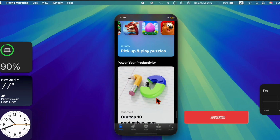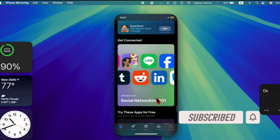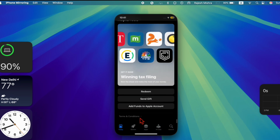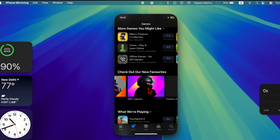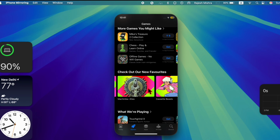I'm back again with yet another super handy guide. It's time to talk about the best tips and tricks to fix App Store not working on iPhone and iPad. So if you are experiencing issues with App Store not working on your iPhone, there are several troubleshooting steps you can try to resolve the problem. That said, let's get started.